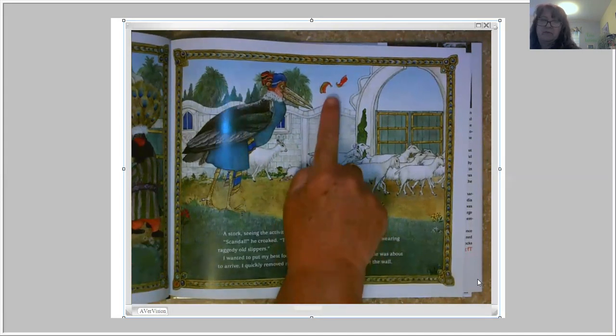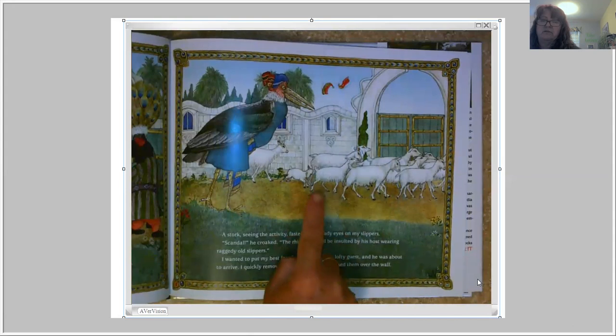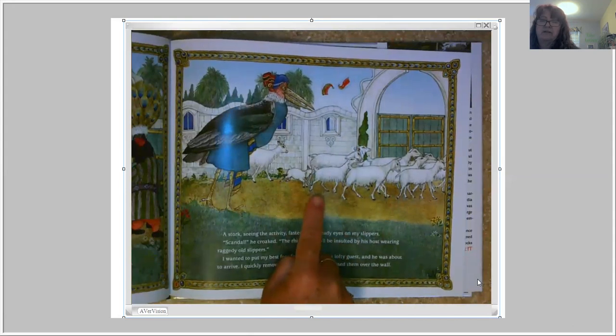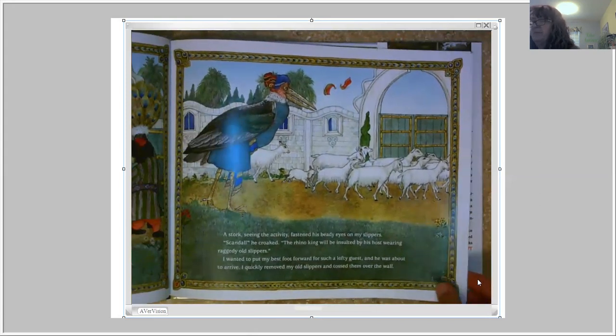So if you can see here in the picture, they come flying over the wall. Oh, what do we have here? I think there might be a problem here.